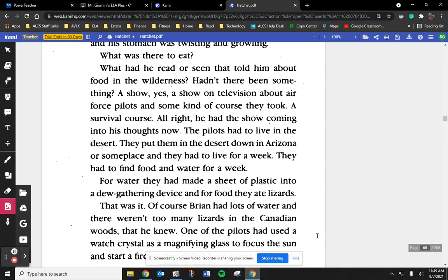I was able to find a PDF of both Hatchet, which we're reading with ELA, and The Girl Who Drank the Moon, which we're reading with ELA Plus. I'm going to model some of the features of Kami with you, so I apologize for reading to you.